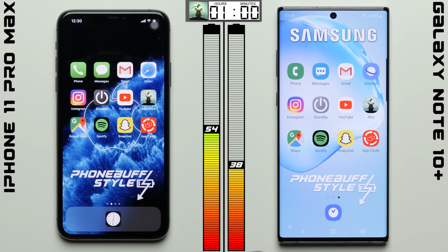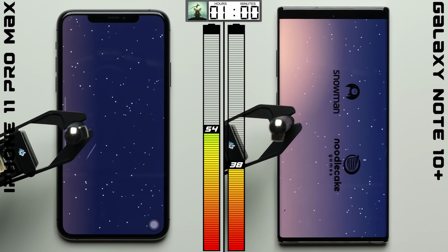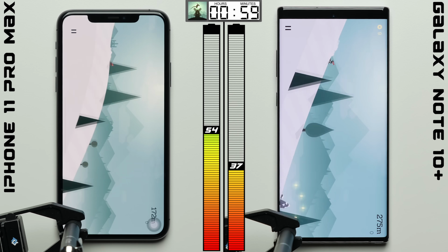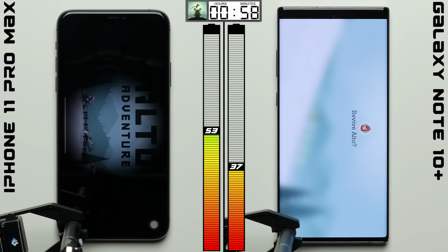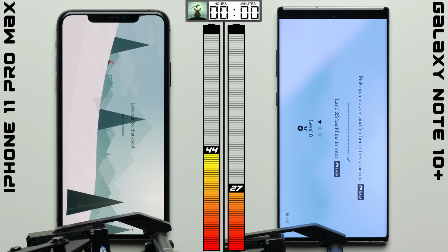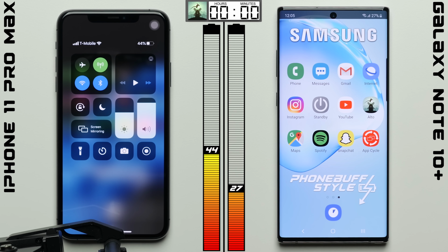as we move on to the gaming test, where, at least according to Apple, the A13 Bionic's GPU uses up to 40% less power than last year's iPhone, so we'll have to see how that affects things here in Alto's Adventure, where after 1 hour of playing the game, the difference between its and the Note's isn't that big, but still in favor of the iPhone, with it pulling another percentage point ahead.